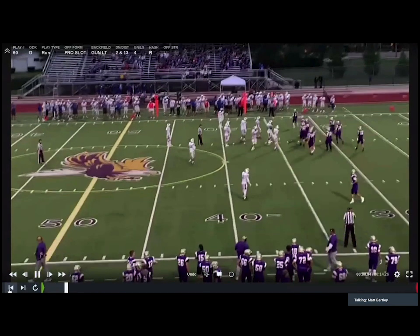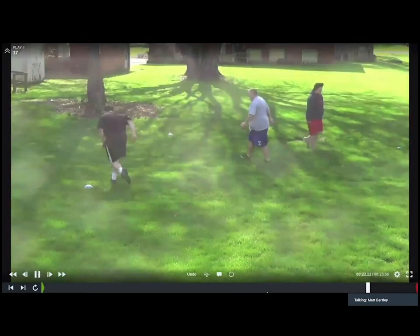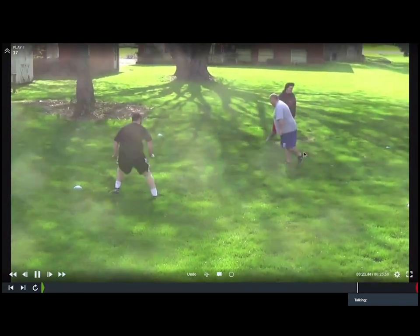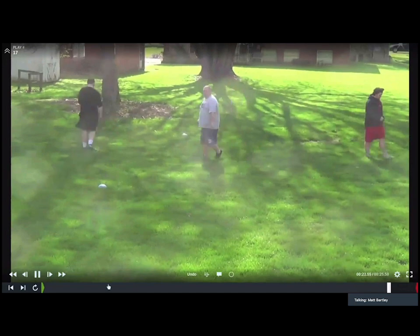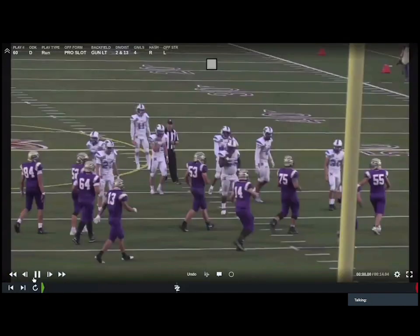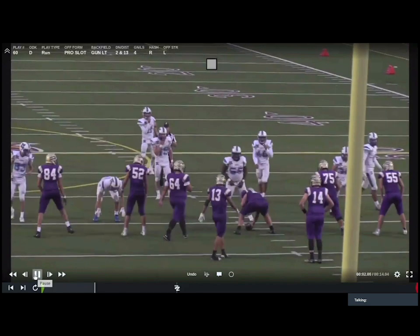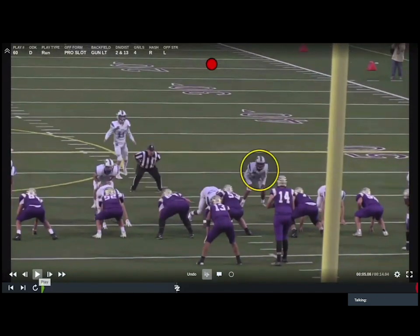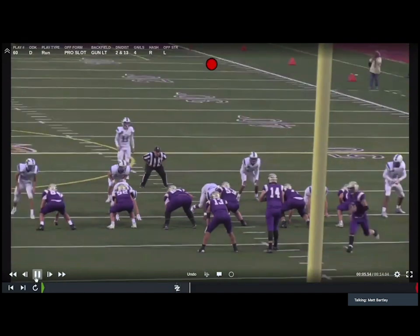Hold on a minute. This will be the counter play. So there's the counter. He knows I got to get back, retrace, and get where I need to be. All right. So this is Phillip. His key's going to go away from him.